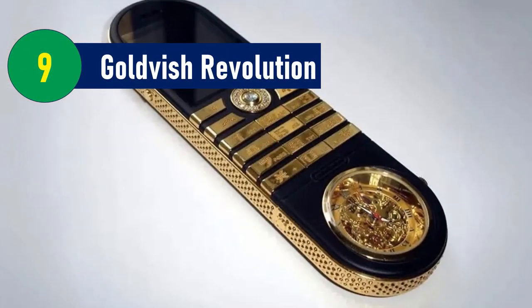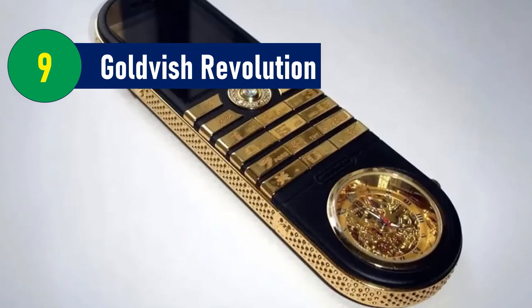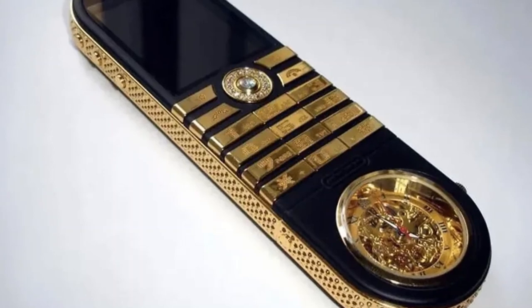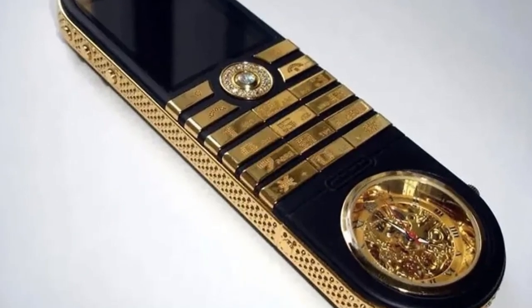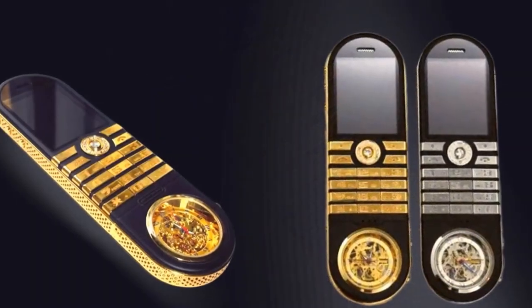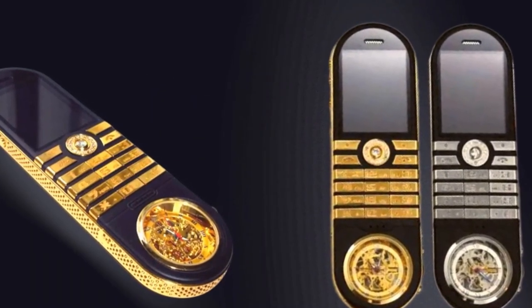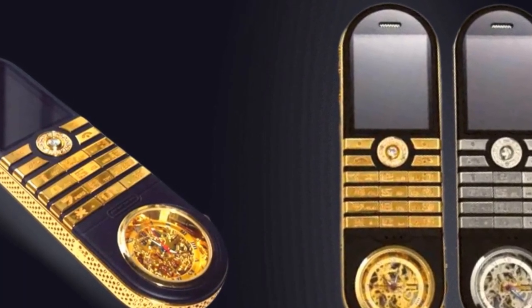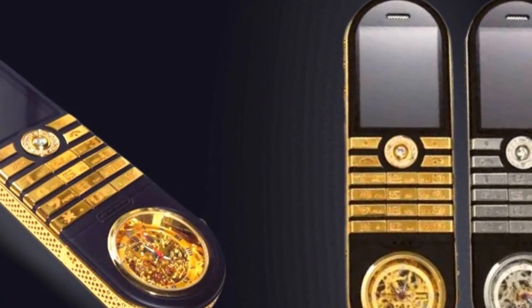9. Goldvish Revolution. Goldvish unveiled another luxury handset titled Goldvish Revolution in 2009. This phone is a perfect blend of Motorola Aura and Mobiado phone. The phone is covered with diamonds and pink and white gold. You can also experience a luxury cell phone and mechanical watch in one place when you choose Goldvish Revolution.